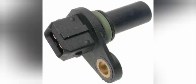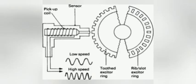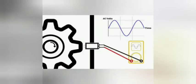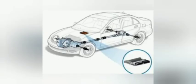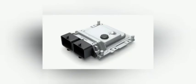Now, over to the main topic of my presentation, the engine speed sensor. Now, what exactly is an engine speed sensor? It can be generally described as a sensor used to measure a gear or target wheel's speed and position. Next, the engine control module can make use of this information and modify various engine functions such as air-fuel ratio, ignition timing, and perform diagnostic tests.